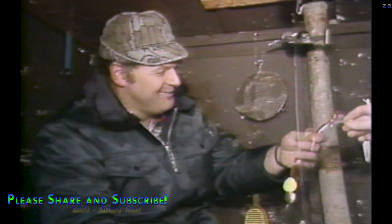That's a ripple stock yuck zipper that we use for salmon fishing. So these are salmon lures. Okay, now what about this here? This is a story in itself.